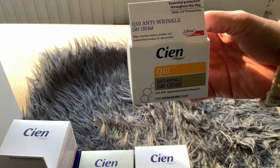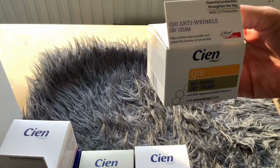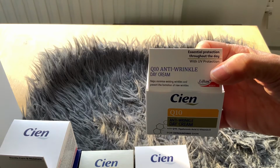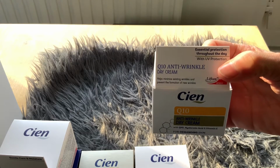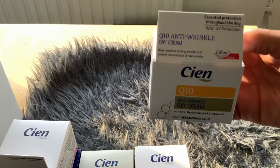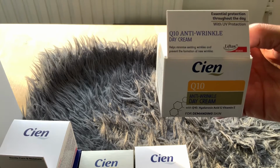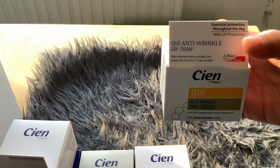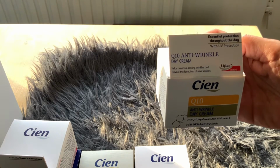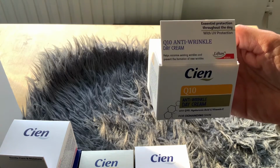This one, Anti-Wrinkle Day Cream. Bakit gusto ko ito? May UV protection siya. Parang protection for the sun. Essential protection throughout the day. Palagi ko itong ginagamit pag summer, kasi mainit dito. So with UV protection, Anti-Wrinkle Day Cream helps minimize existing wrinkles and prevent the formation of new wrinkles.